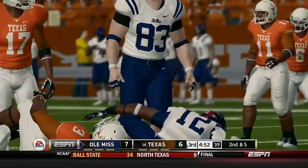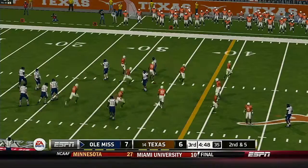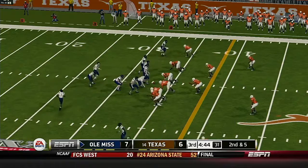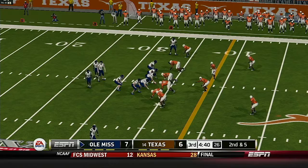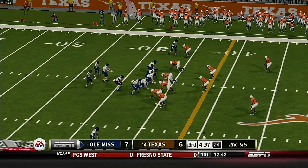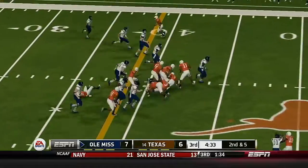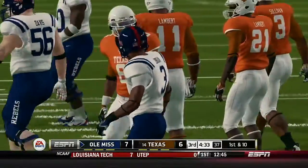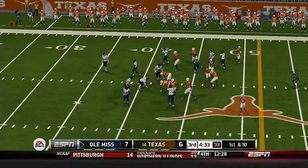Got it and brought down immediately. That's good for a gain of 5 yards. That brings him second and five. Makes it to the 41. That's good for a gain of 8 yards. That makes it first and 10.